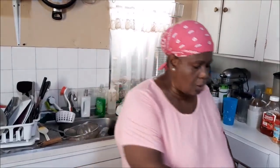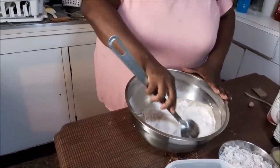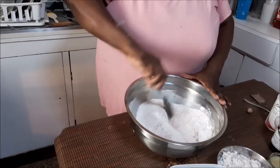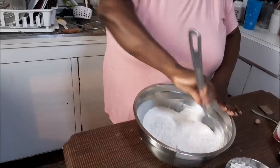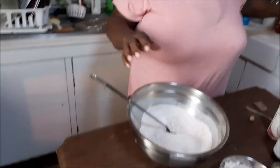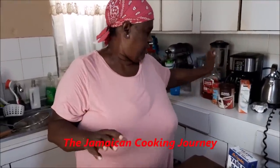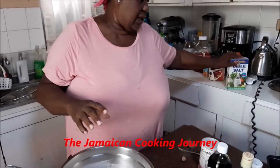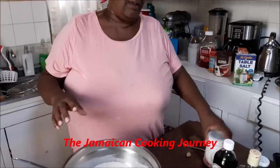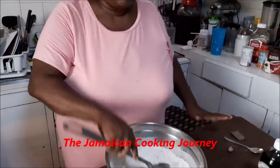Okay, so all of our dry ingredients are in here. Let's proceed now to mix them together. We've got our cinnamon powder, our mixed spice, our bicarbonate of soda, salt right here, my baking powder, and my freshly grated nutmeg.